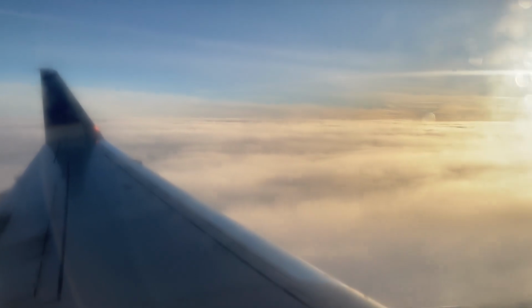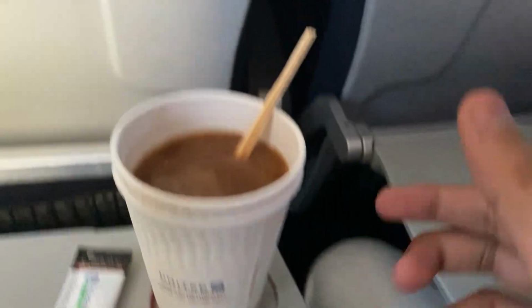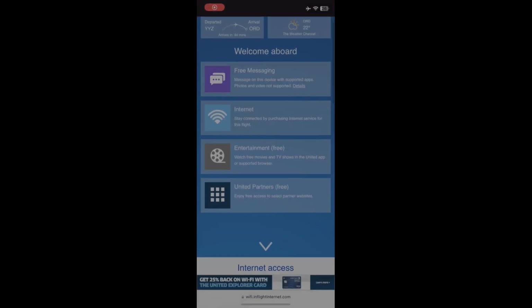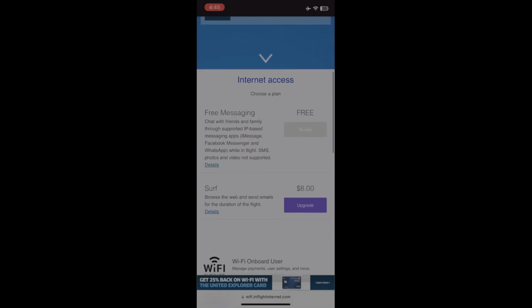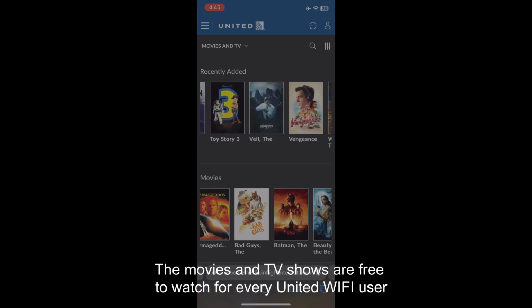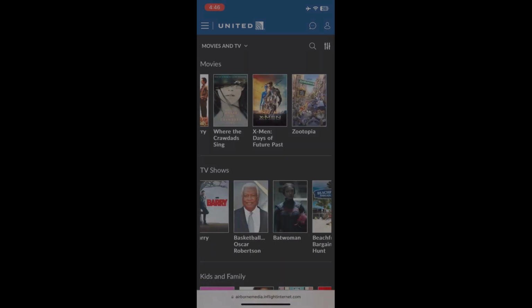Just after takeoff, we were provided with some drinks and snacks. I opted for some coffee and pretzels, like many passengers would also choose on this flight. Once the plane reached cruising altitude, the onboard Wi-Fi was turned on and it's free for texting on WhatsApp and Messenger. There is an extra fee, however, for internet browsing. Along with that, the Wi-Fi provides you with an infotainment on your phone that has your flight information as well as entertainment for the flight.